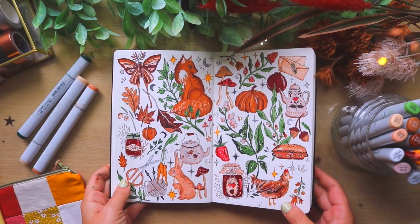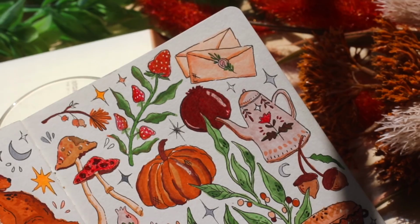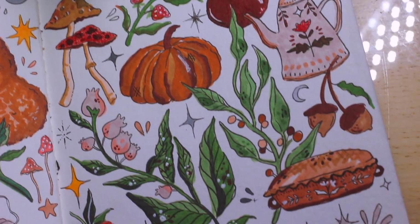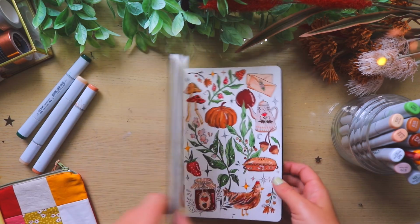But this is how my little sketch turned out. I think it turned out so cute. I might turn some of these into cute little fall stickers or maybe a print or something. I'm gonna have to come up with that in a bit.